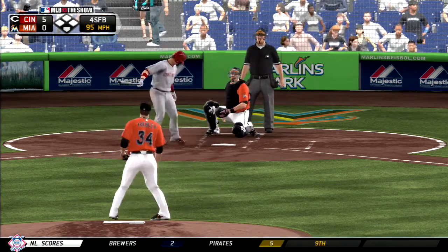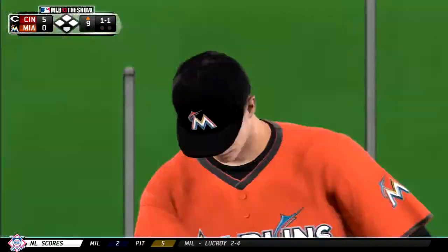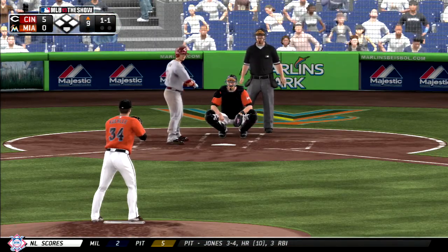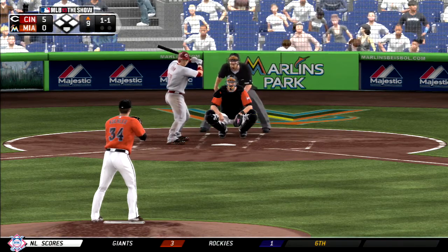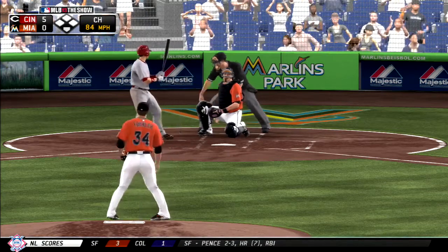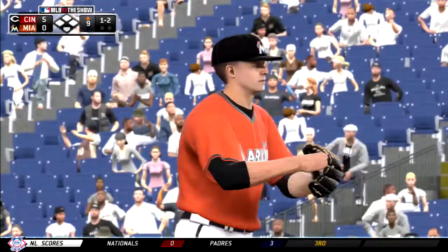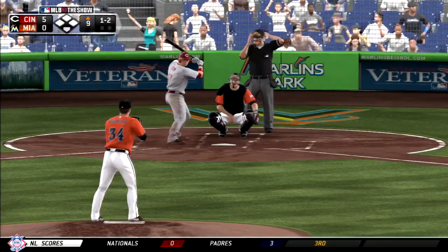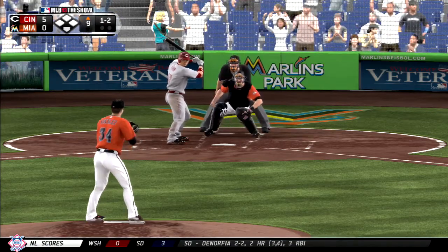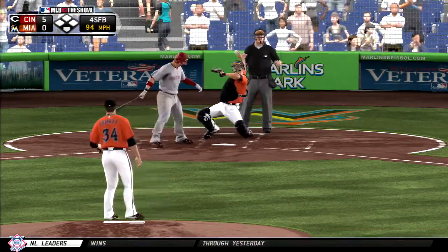Here's one that misses high. It's 1-1. Changeup. Good pitch there. 1-2. Yeah, it's hard to look for a changeup there, especially when a guy's got a good live fastball. Just a bit low. Tough call, but it's 2-2.